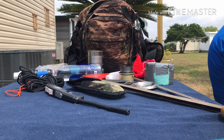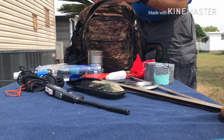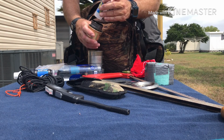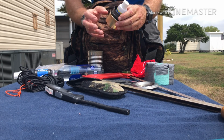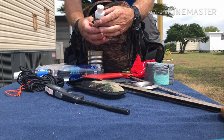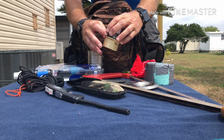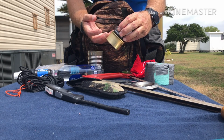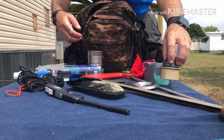Then the next day, yesterday in episode 2, I talked about fire. Here's an alcohol stove, a Fancy Feast made out of the Fancy Feast cat food can, tomato paste can. Cut the tomato paste can off and line that with the felt. The felt absorbs the alcohol, comes up through there, and then this burns a nice ring of flame.